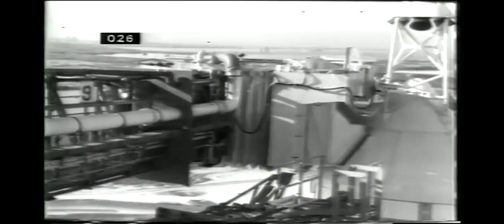This is Apollo Saturn Launch Control. We've passed the 51-minute mark in our countdown. We're now T-minus 50 minutes, 51 seconds and counting. Apollo 11 countdown is still go at this time. All elements reporting ready at this point in the countdown.